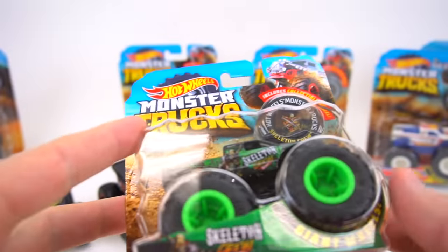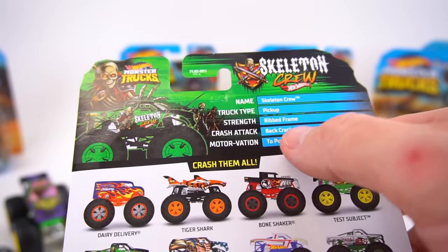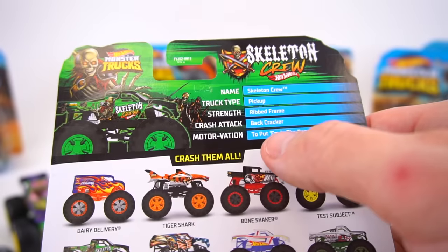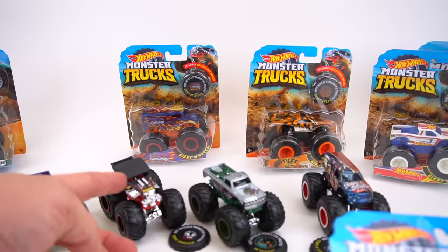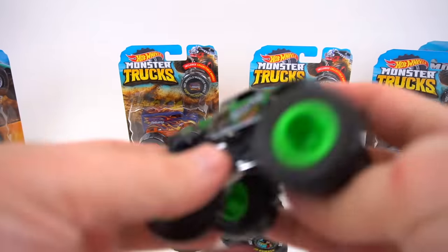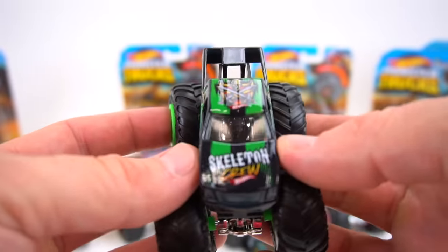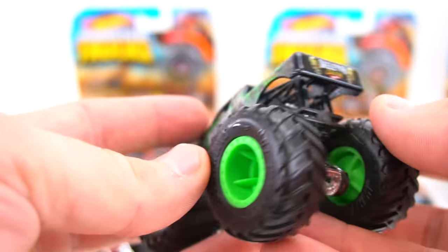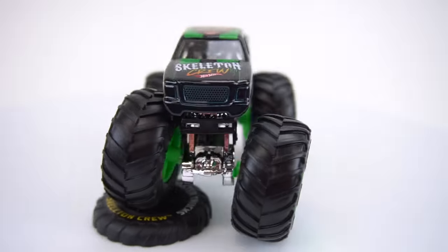Back here we've got Skeleton Crew. Pickup, strength is a ribbed frame, crash attack is a back cracker, and then motivation to put them in the boneyard. Put them in the boneyard. Shouldn't that be Boneshaker's motivation? Alright, Skeleton Crew. Pretty cool black truck. A skeleton on the top. Pirate flag on top. Alright, the collector's wheel right here.